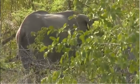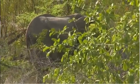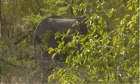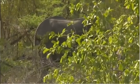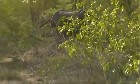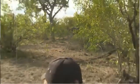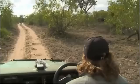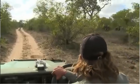A big adult female there. I'm not going any closer to these ellies. In the strong wind, they're not very relaxed. So we'll move forward slightly to try to get a better view, but we're not going to go too close to them. When you do have these strong winds, a lot of the animals tend to be a little bit jumpy.